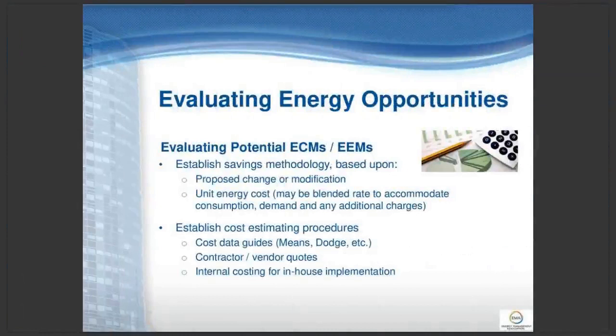Again, evaluating energy opportunities. Again, establishing that savings methodology, like proposed change or modification, unit energy cost. As I said a little while ago, it may be a blended rate. Again, there's nothing wrong with using those, particularly for initial analysis, to accommodate the consumption, demand, and any other charges. If you get more sophisticated, you probably want to divide it and do an analysis both on consumption and demand. Cost estimating procedures, again, cost data guides are out there.